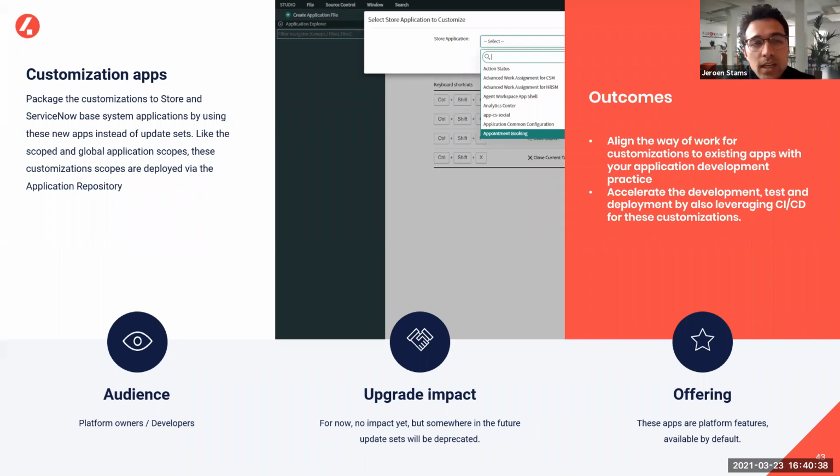What can you do with the customization app? Imagine that if you would have the workplace service delivery app of ServiceNow, and you need to add or customize some functionality in there. Previously, we would need update sets to capture that configuration. Now with customization apps, that configuration will be captured in a customization app, and it will be deployed via the application repository. And this is the thing Elmar already was speaking about. It's a total different way of working to actually promote configuration to a next instance.